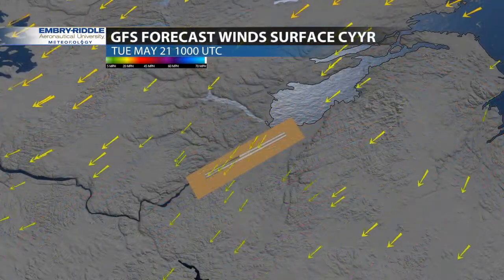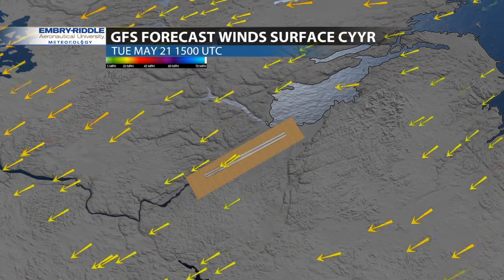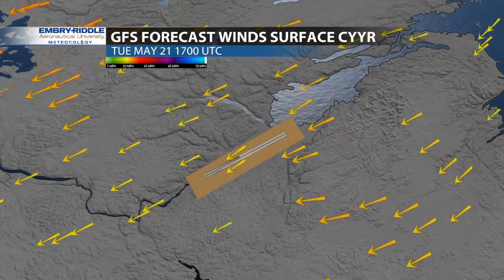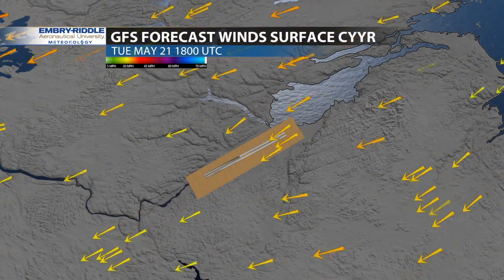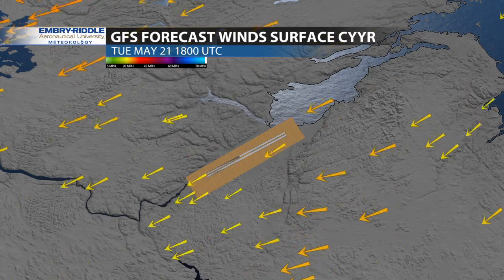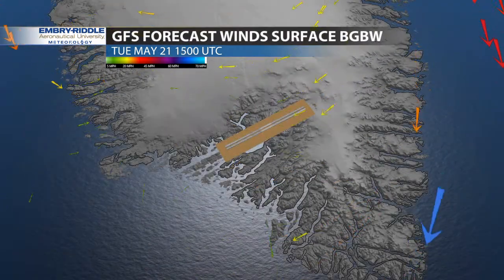So we'll zoom in on the specific airports. This is for Goose Bay. During the day on Tuesday, generally the same regime. We've seen these northeasterlies coming off the bay. Pretty strong winds are forecast down the runway, so you can expect that during the day on Tuesday.